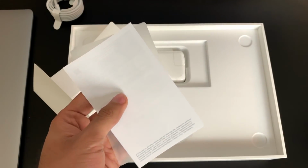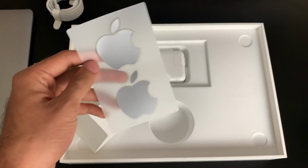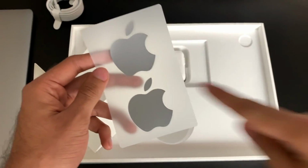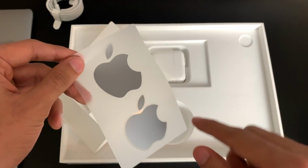The software on these laptops is just superb. I prefer it over any Windows computer, and of course that's going to be my preference. Now, yo, Apple, you hit it out of the park this time. Shout out. These are going to be color matched. Thank you, Apple. So if you get the gold one, you're going to get gold stickers. If you get the silver one, these are going to be just your typical white stickers.